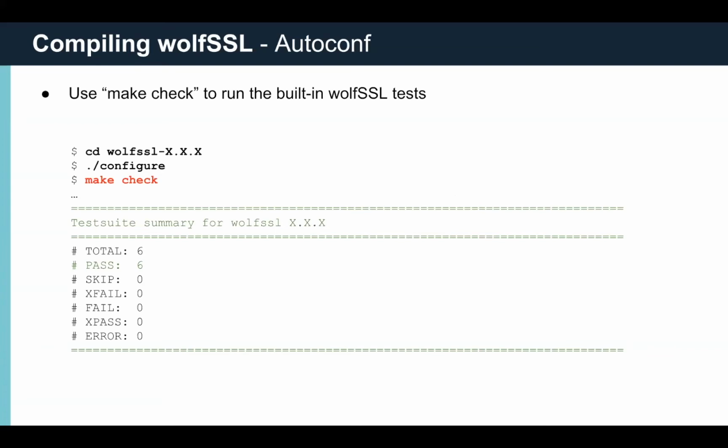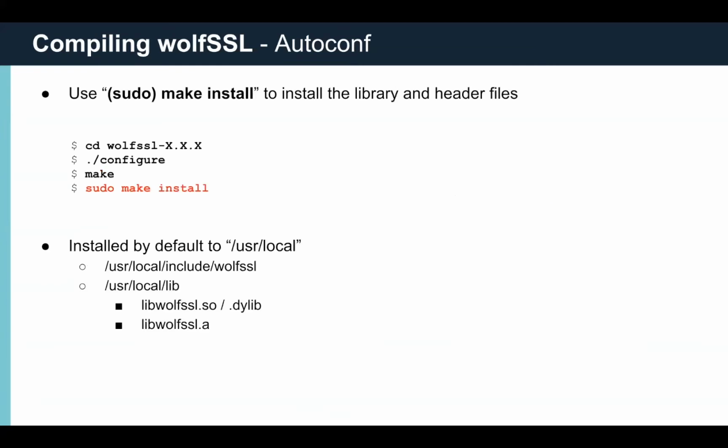You can run make check. That will compile the library and also run our built-in tests. So this will run our API unit tests, a test suite that we have, as well as a couple other things. And then sudo make install or make install will install the library. The default installation location is /usr/local. So you'll end up with headers in /usr/local/include/wolfssl, and the library will be installed into /usr/local/lib. Artifact names are just libwolfssl. If it's a shared library, it's .so, or .dylib on Mac, and a static library is .a on Linux or Unix.